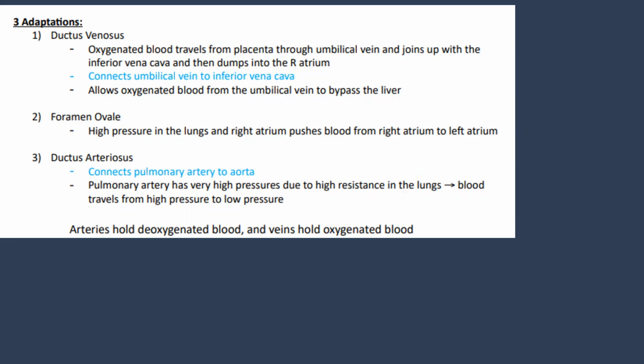And then on the bottom, oops, someone's unmuted. It's okay, I can always unmute it. I'll mute you guys, unless you want to say something, I don't mind.